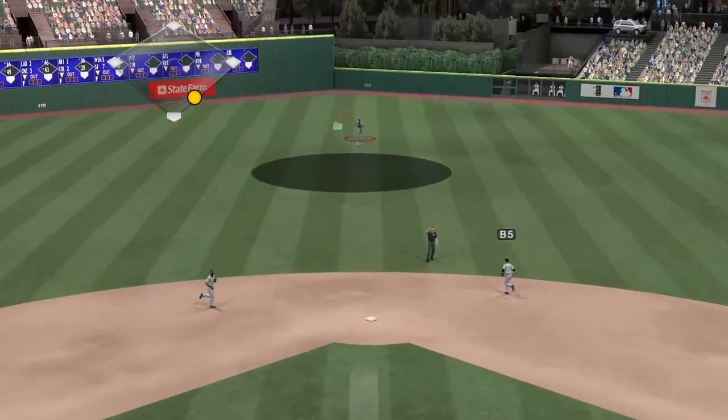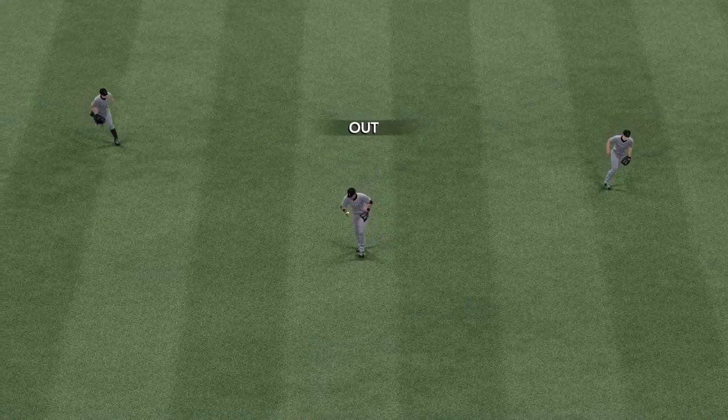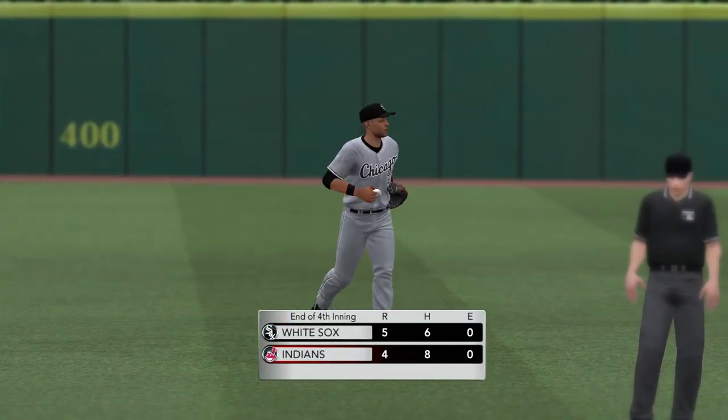Swings and hits this one. Going to be fielded by Rios. And that's going to do it in this half inning. No hits, nobody left on, and a good defensive half inning.